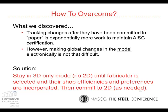And once you commit that to paper and send it out, all the AISC certification requires that you have provenance on all these drawings and all the changes. So when the drawings come back and we think we're doing everybody a favor by marking up our paper drawings and sending them back, that now takes 3 times the effort.